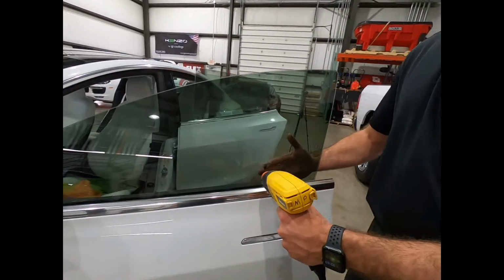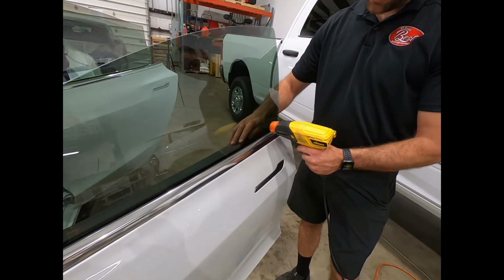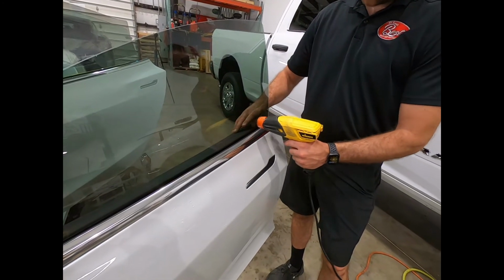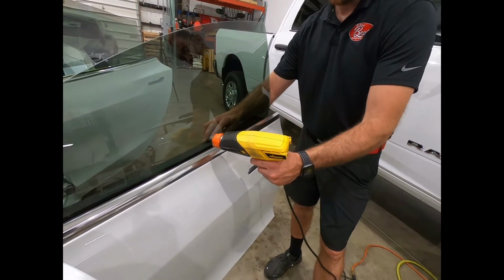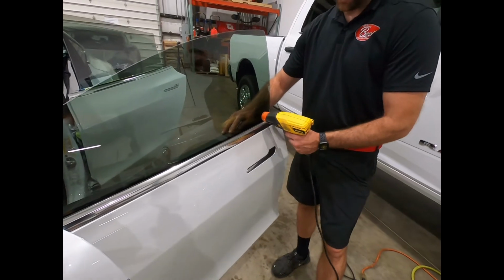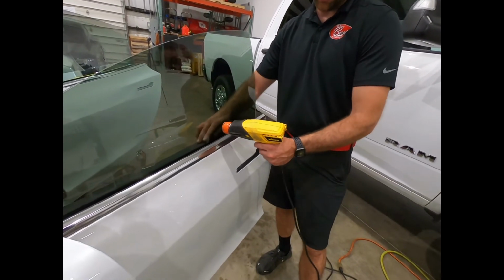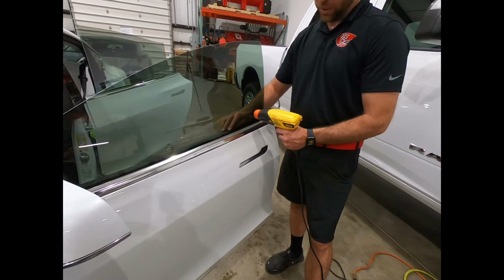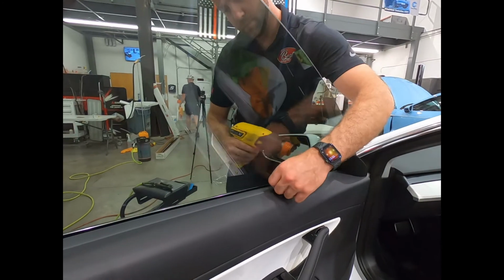So when you come in and out of your door, I'm gonna seal that edge. So what I'm doing is I'm heating and I'm feeling with my other hand, just feeling the inside of the glass and feeling it as it heats up. I don't wanna overheat it, but yet I wanna get it hot enough to where it's actually gonna do something and help dry that adhesive, dry some of that water out of there because we just tinted it. So you can come in and out of your car and not be affected by that window rolling up and down.